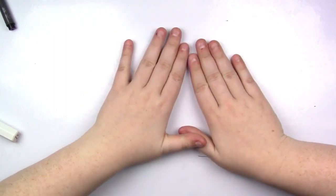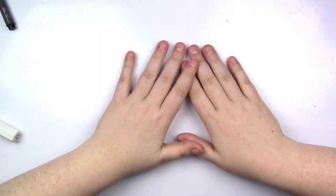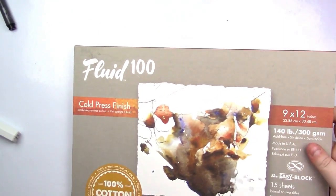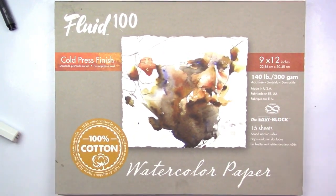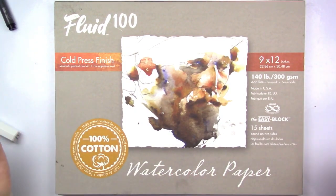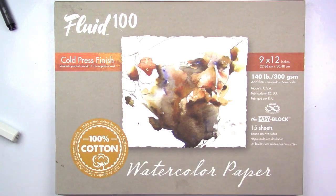Then the last thing I want to show you all is the thing that made me the most disappointed in all of my endeavors, I guess. So, remember when I told you you'd be seeing this a little later? Well, here we are. This paper is made by my most favorite type. It's Fluid 100. I bought 2 of them. I thought, you know what, this is more expensive. It's made out of 100% cotton. It's going to be great, you know?